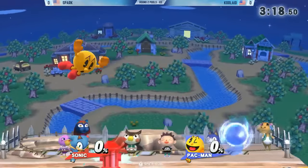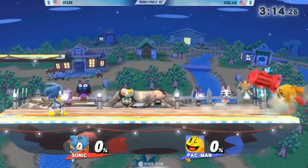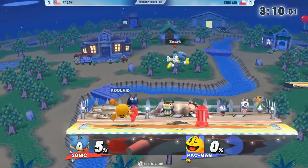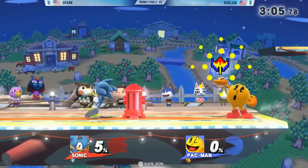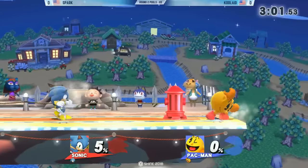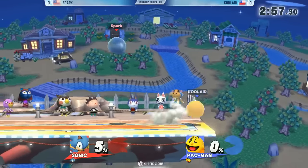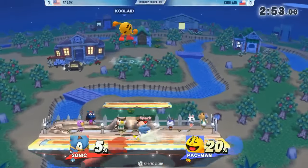Now, one thing I don't see a lot of Pac-Mans do in bracket, like you see him doing in friendlies or online or whatever, is the resets that he can do. He has his forward air, which is actually a reset move, and it can jab block. And it's fast, and it can work, and with Pac-Man's floatiness he can get like three of them in a reset. It's very interesting. I always like seeing that kind of stuff, so I'm not sure if we'll see that coming out from Koolaid. But I think it could definitely be something if he notices that Spark is having trouble teching some of his moves.